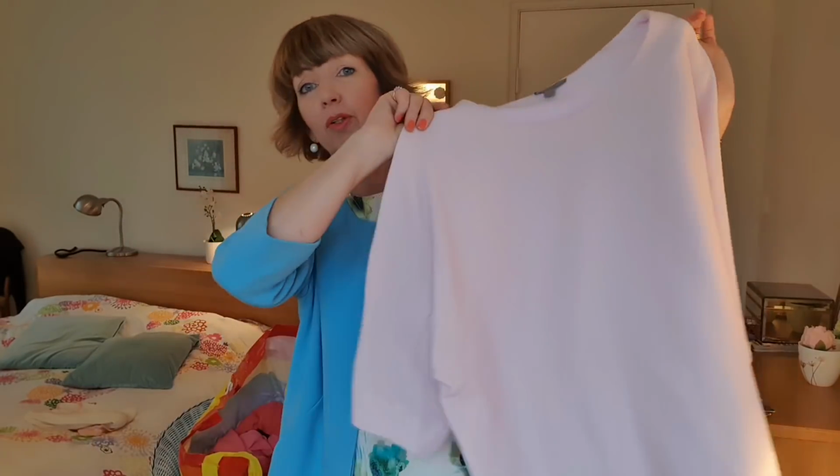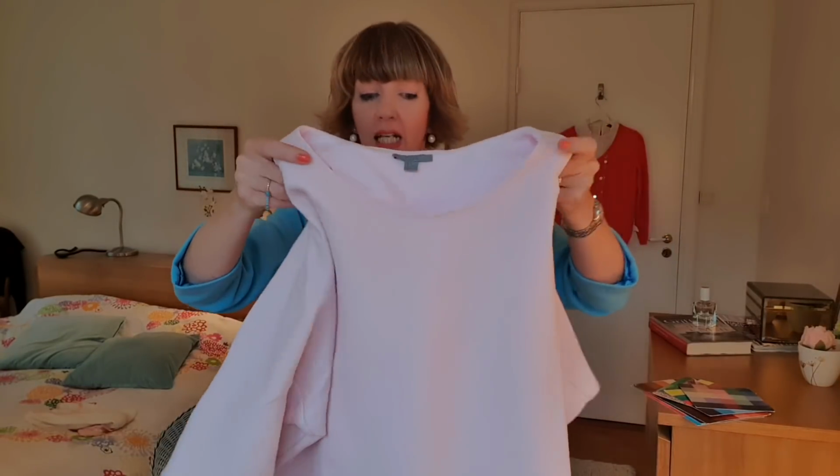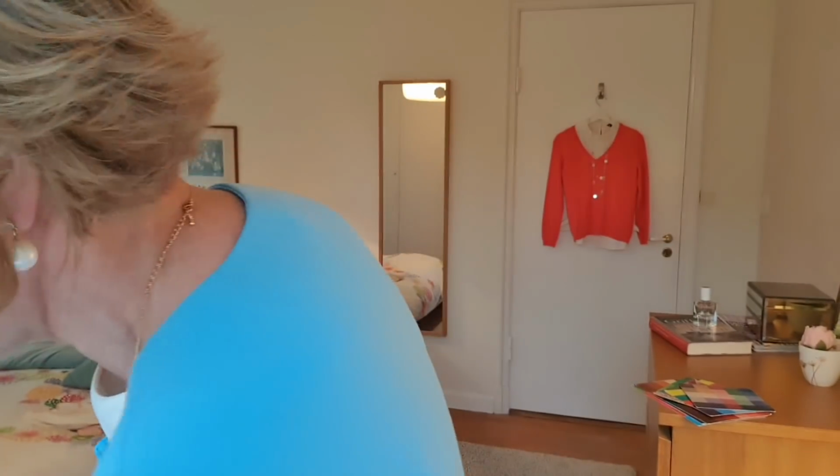Anyway, this is one I picked up at a clothes swap party, and it was nice, but again, it comes down too far here, and I like things which come up quite high. I don't like my kind of chicken neck here. I like round necks, anything that comes up quite high. So this one is going. Thank you. It's been a nice top, but I'm ready to part with it.